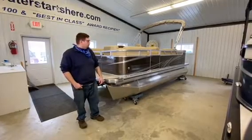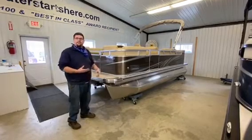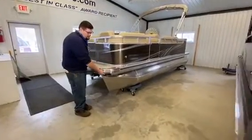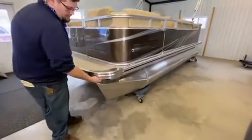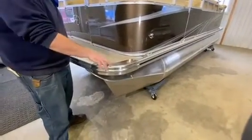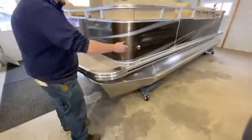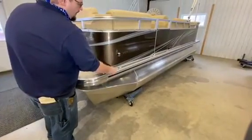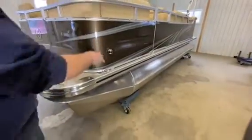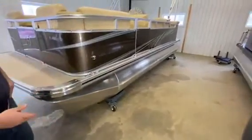Now, Avalon does come with a suite of great features, even at the Venture trim level, starting with these polished corner caps. These are 200 thousandths of an inch thick, so if you're going to bump into something, this is likely to win and save you from having damage to the deck of the boat. You'll see that it has the stainless cleats, as well as the docking lights and navigation lights. It has 23-inch tunes on this boat.